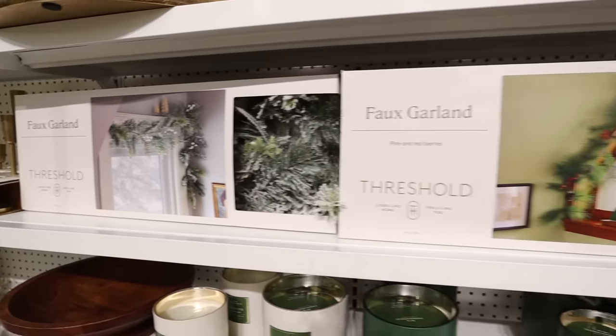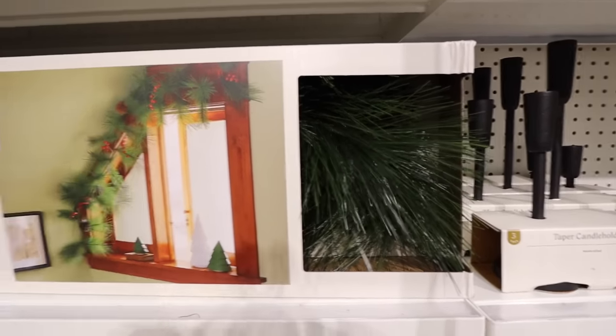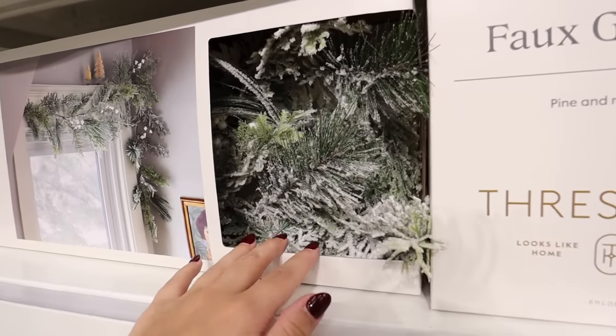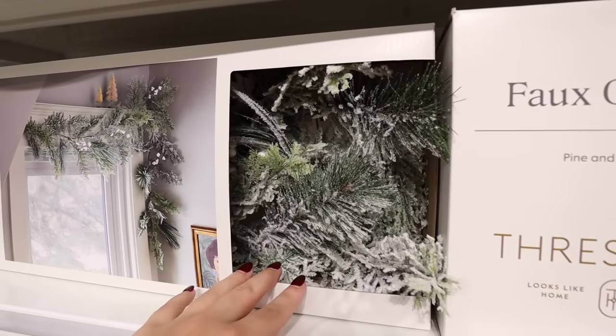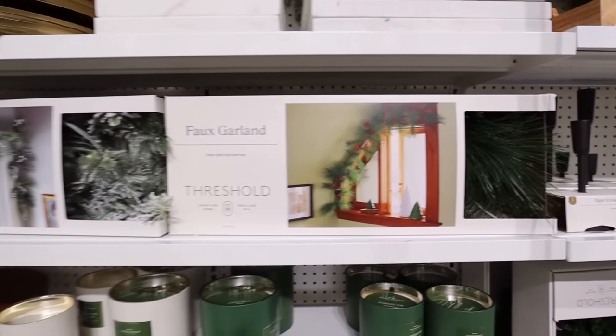If you are looking for some garland, they have so many different options. They have the longer pine needles. And then right here, they have more of a flocked cypress, spruce, and pine mix. That one's really pretty. It also has white berries. And this is 6 feet of garland for $25.